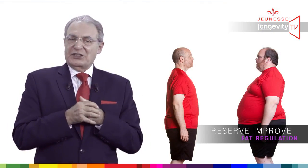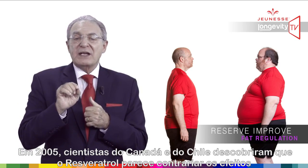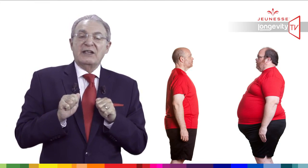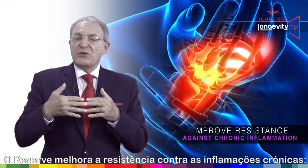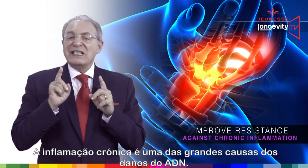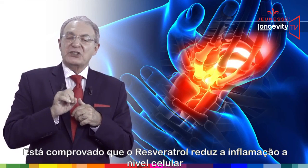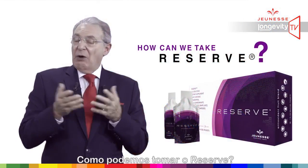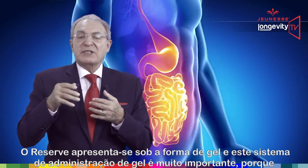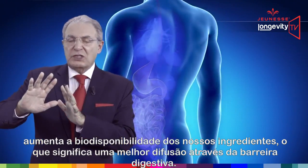Reserve improves fat regulation. In 2005, scientists in Canada and in Chile discovered that resveratrol appears to counter the effects of elevated fatty acid and also slowed sugar absorption in the intestines. Reserve improves resistance against chronic inflammation, and chronic inflammation is one of the leading causes of DNA damage. Resveratrol has been proven to reduce inflammation at the cellular level. How can we take Reserve? Reserve is presented in a gel form, and this gel delivery system is very important because it increases the bioavailability of our ingredient, which means better diffusion to the digestive barrier.